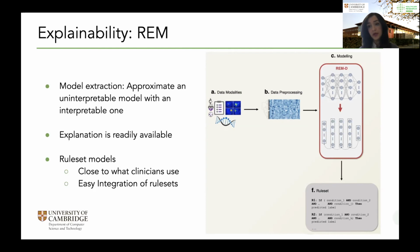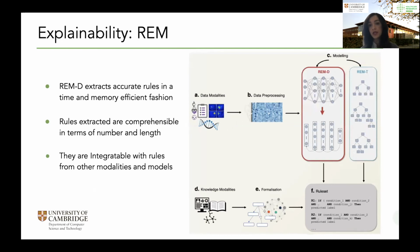We have chosen to approximate with a rule set for two main reasons: because rules are very close to what clinicians are used to, and because rule sets are very easily integrable with other rules coming from other sources. This is not necessarily the case for other interpretable models such as decision trees. Again, on the right-hand side, we haven't assumed that we always model the data using a deep neural network. We have also assumed that the data can come from other sources that are best modeled with trees. What we do is allow the combination of rules that come from neural networks and trees to come together, plus the rules that come from knowledge. That way we provide a rule set model that is available for multimodality reasoning.